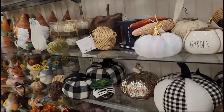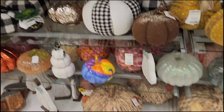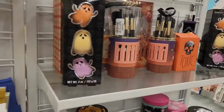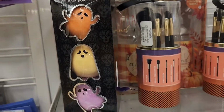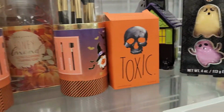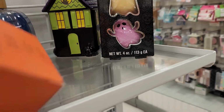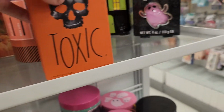This was like their pumpkin plushie section pretty much. They had some nice black and white plaid pumpkins, some multicolored ones. Got these bath bombs. What is this? Raiden soap.